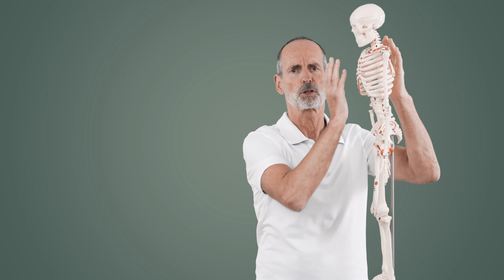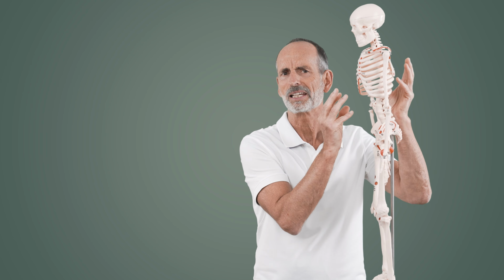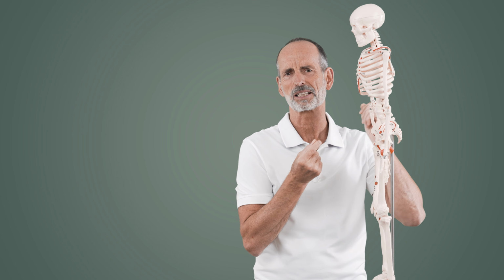But if the ligaments around your spine have adapted to this posture, then it takes time, a real long time, to normalize that again. The older you are, the more time it takes, because with age, everything becomes less pliable, less elastic. The metabolism is slower.